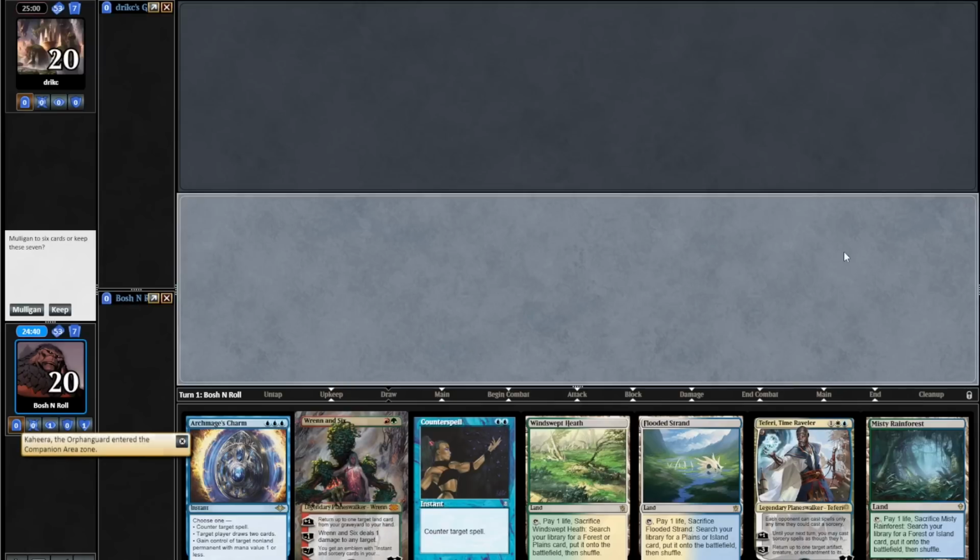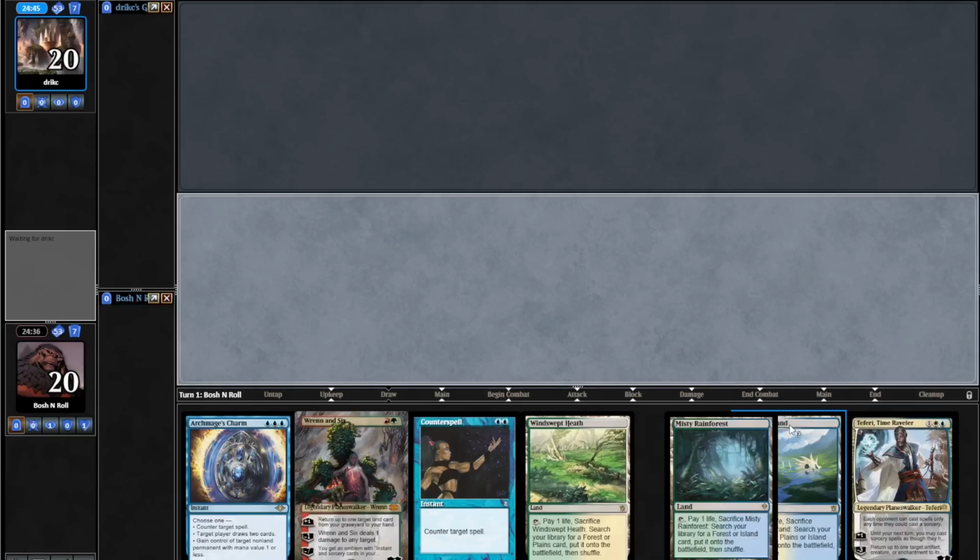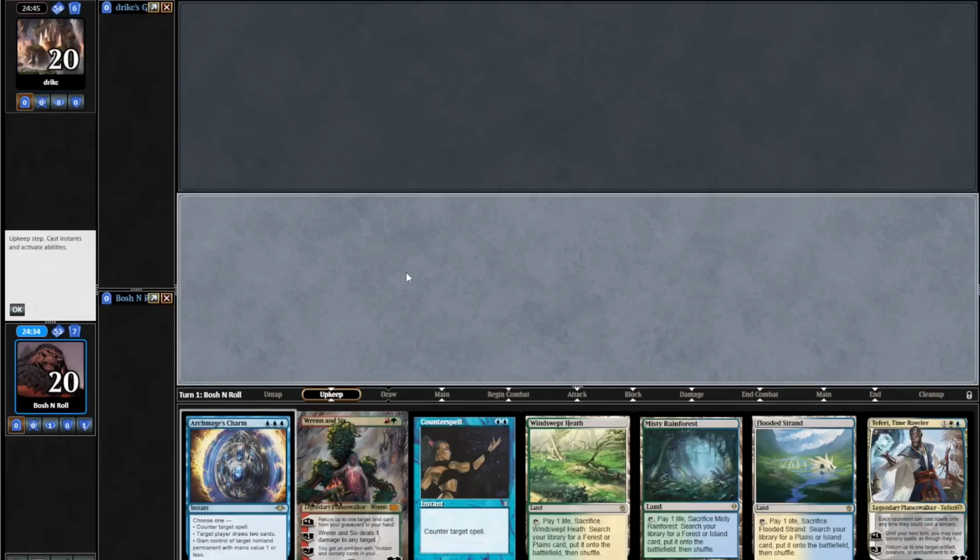I'm on the play in round 4 with the cheater hand. I get to curve Wrenn 6 into Archmage Charm. That's a keep. And you should always save Flooded Strand for last, because that gets both your basics.